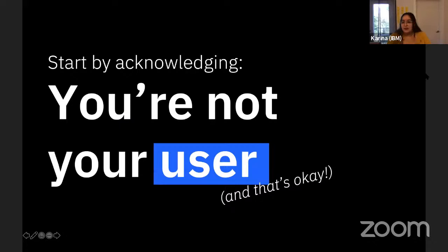The first thing you have to acknowledge is that you're not your user, right? You're not designing for yourself, you're designing for someone else. And so it's important to acknowledge that. And it's actually better that you don't have any context into someone else's life or what their problems are, because you're better able to see the bigger picture and understand the context of this particular person's scenario or life. So always remember that you're not your user, never assume about anything.